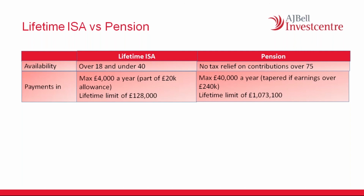Payments in, well, for a lifetime ISA, there is a maximum of £4,000 a year, and that's part of the overall ISA allowance of £20,000. If you look at that over the lifetime, then it's a £128,000 limit. For pensions, the annual allowance is £40,000 a year. Of course, it's tapered if the earnings are over £240,000. And again, there is a lifetime limit on a pension, and this is £1,073,100. So there's a lot more room within a pension to pay in a lot more money, up to a much higher lifetime limit.